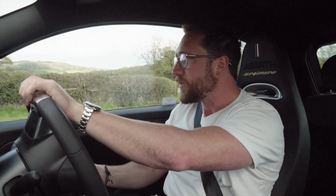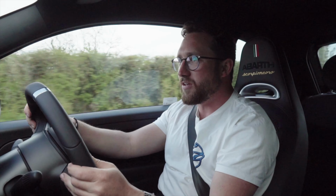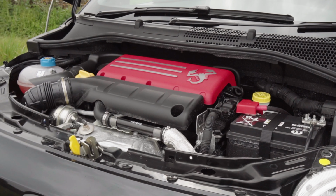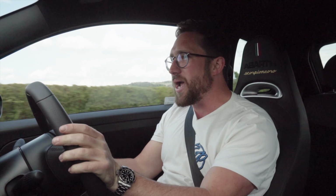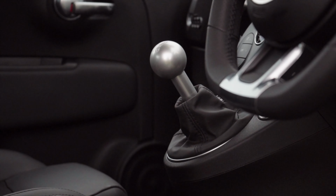This car, £22,000. It's got 165 brake horsepower, 230 Newton meters of torque. Does 0-60 in 7.3 odd seconds. The way this little car can hold on to speed going round corners is just so much fun. You end up stirring this little 5-speed gearbox, wrestling with the steering.